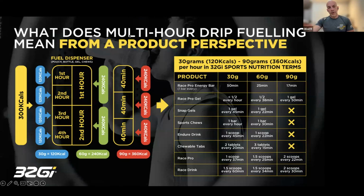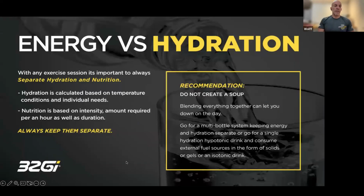Okay. Somebody asked me in the chat, why haven't I put Cramper Salt on this chart? Because Cramper Salt is not an energy gel. It's a hydration gel. It does not provide energy. The amount of carbohydrates in there is so limited that to get in 30 grams of carbs per hour, I'd need to have a Cramper Salt every 15 minutes. So is Cramper Salt an energy gel? No. Is it a hydration gel? Yes. And we're going to get to hydration. Okay. So just let me have a sip here.